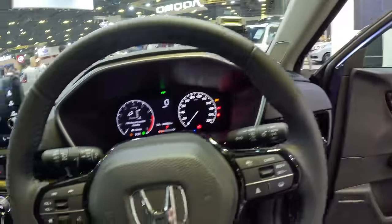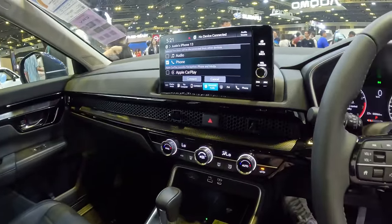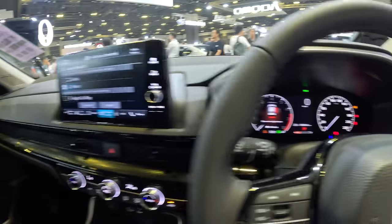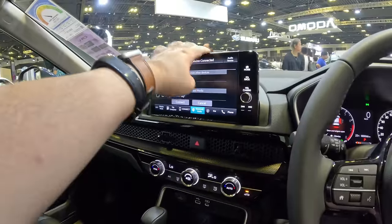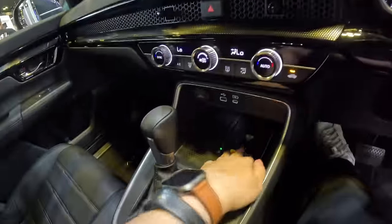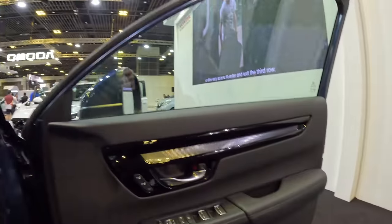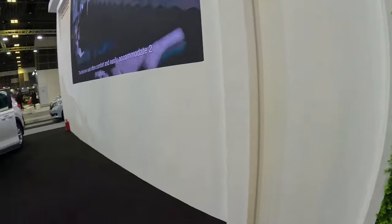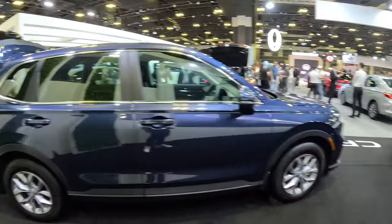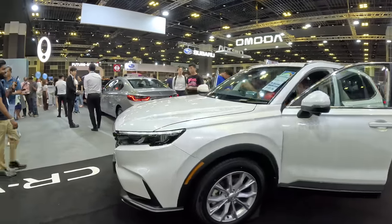Okay, over here it still looks, I mean, similar to current models. Okay, and then the nice display screen over here with wireless charging. Right, height wise also just nice, not too high, not too short. Okay, in terms of design, still quite conservative, I would say.